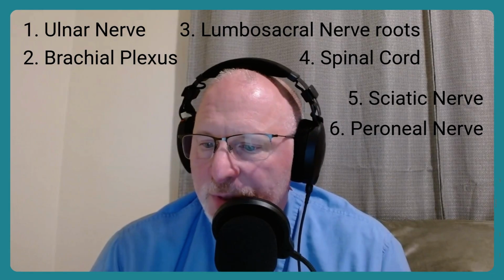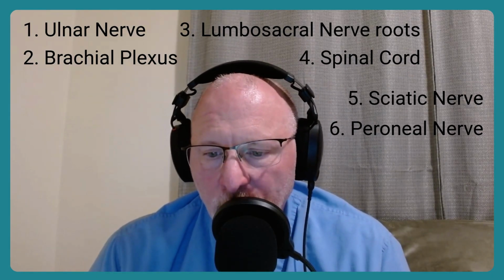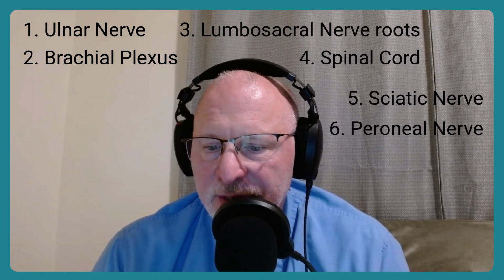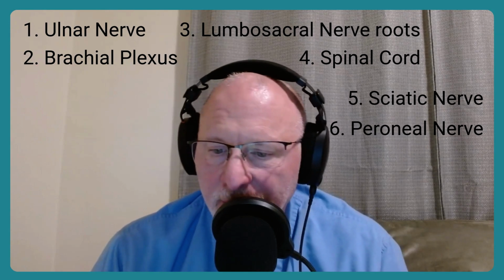The most commonly injured nerve in surgery is the ulnar nerve. So you want to keep the hand and forearms supinated and well padded to avoid that. The second would be the brachial plexus. So you want to avoid shoulder braces, and avoid excessive lateral rotation of the head to either side.